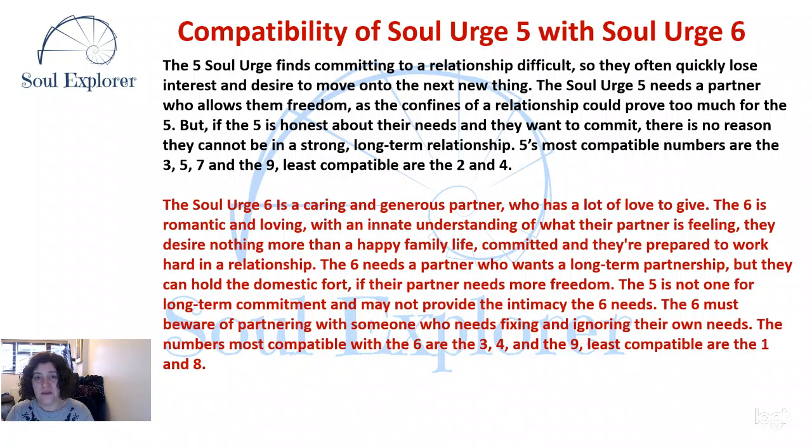But again, if the soul urge 6 is able to build a home and the 5 is able to attain their freedom and they come together in the middle happily, then who can say that a soul urge 5 and 6 couldn't be happy together? It's about understanding each other and it's about compromise.